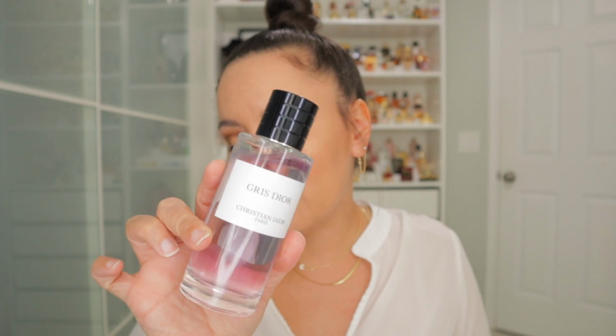Again, this has been more of a rainy day kind of scent. I feel like I'm going to like this one on gloomy cold days. Something about this is going to be, and I want to say MJ also said there's something comforting about this scent. So I would have to agree. This is more one I'm looking forward to revisiting in winter. And again, that's Gris Dior by Christian Dior.